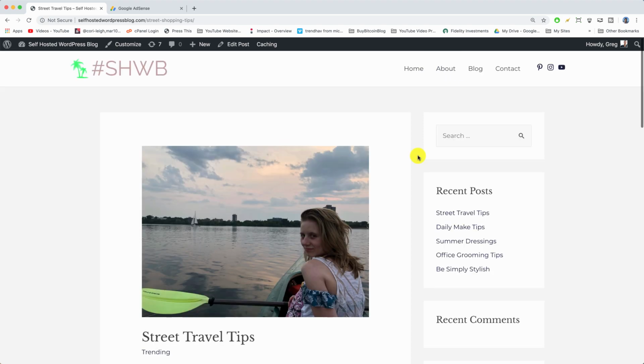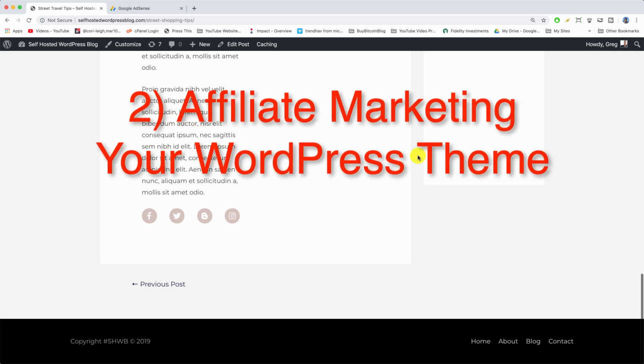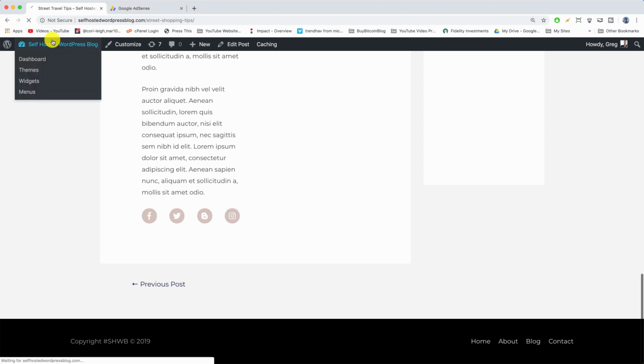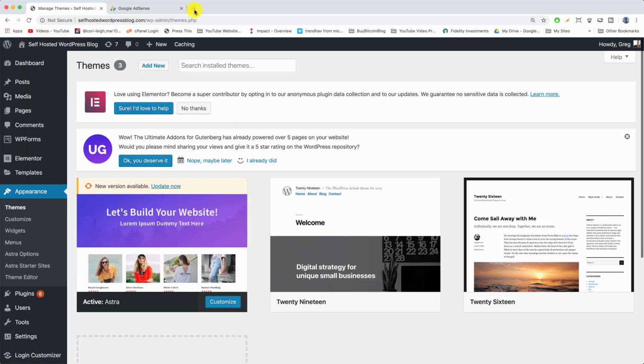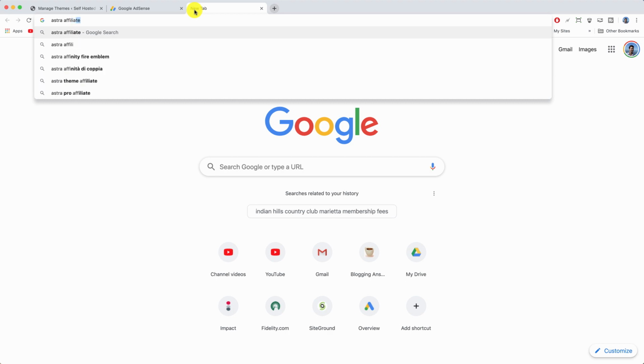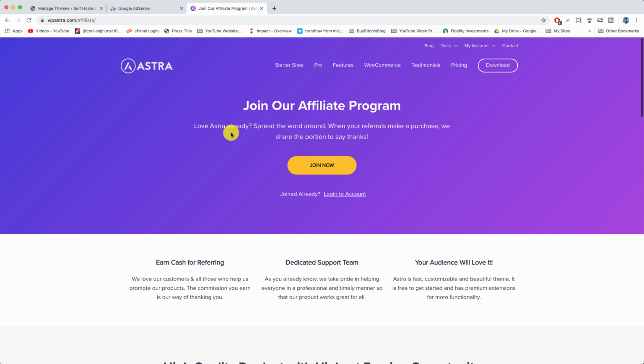The next way to generate money blogging, which I find even more profitable than AdSense, is affiliate marketing. You can affiliate market any product you use. For example, this blog uses the Astra theme, and in Google, I know that Astra has an affiliate program because I looked up Astra affiliate program. I actually just joined this affiliate program, so hopefully when they let me in, I'll get a custom link just like you would, which you can put on your site.